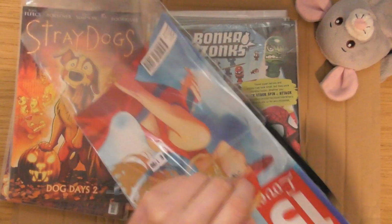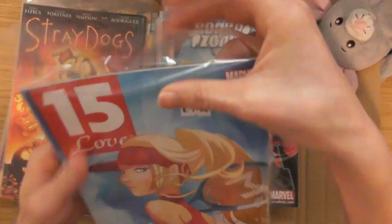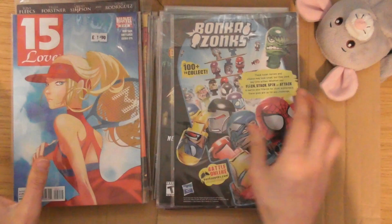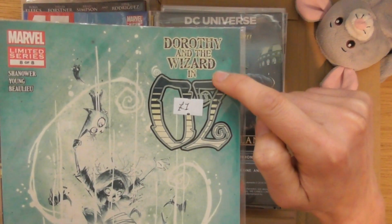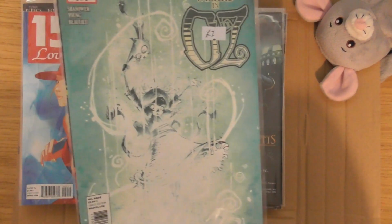But what I want to do is, this makes me want to collect the other 2 issues of this. How sexy. So I would say that's my favourite cover of all the comics I got this week. Oh, I like this one as well. Dorothy and the Wizard in Oz. This is issue number 8. I wouldn't normally buy an issue number 8, but I just love that.